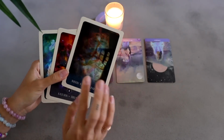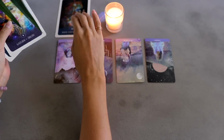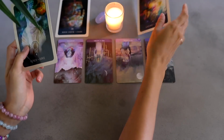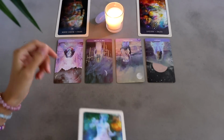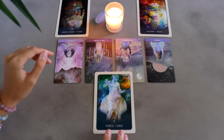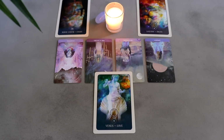The next few cards that we have: the ninth house of faith. This is ruled by Sagittarius. And then we also have Saturn of truth. This is ruled by Aquarius and Capricorn. And then we also have Venus of love. So with these cards, let me see where I can put this so you guys can still see it in the camera. All right, so with the ninth house of faith, you guys are very good philosophers.